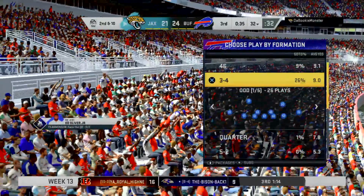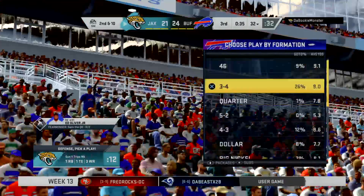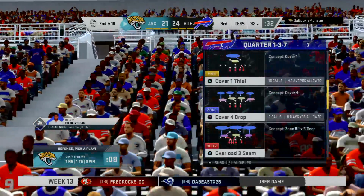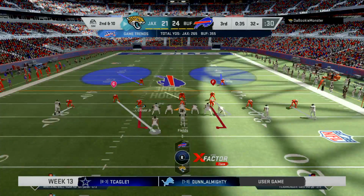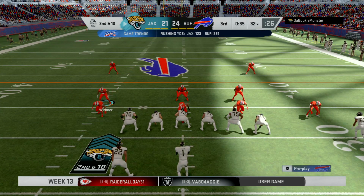Got out of the pocket. Didn't look like he had anybody open, Charles, so just gets rid of it. And a good play by him. If no one's open and you don't have a running lane that you want to take, make the right choice. Get rid of it. Live to fight another down. Here's second and 10 now from about the 32. Get him! He's coming!